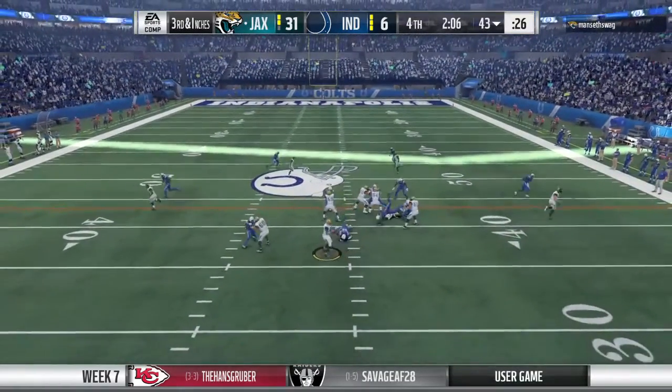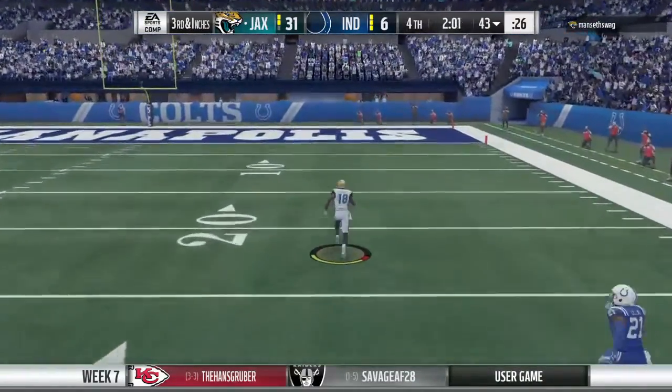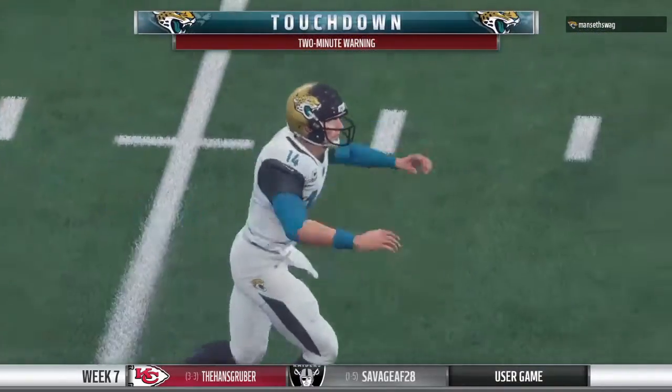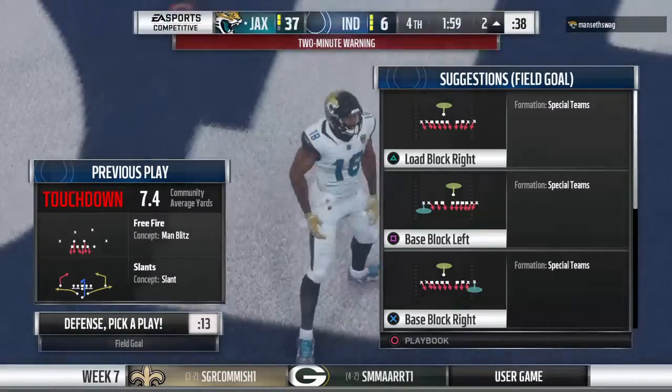So a designed run last play. Now Dalton to pass. He's got his target. It's Cobb. Past the 20. And they are going to score again. Yet another touchdown as they just add to their totals.